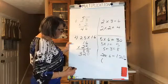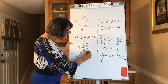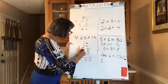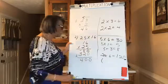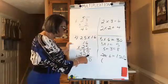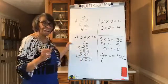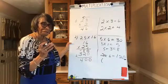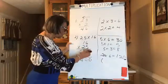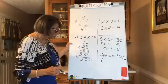All right? And now we add. These are partial products. We add 0, 8 and 2 is 10. And we carry the 1. 1 and 3 is 4. So we got 400. All right? Going back to it, the 0 here is not a placeholder. It's a part of the product. And if we multiply by 100, we're going to have 2 zeros. If we multiply by thousands, we're going to have 3 zeros. So that these numbers line up. Ones under ones, tens under tens, hundreds under hundreds. And that's what that's about.